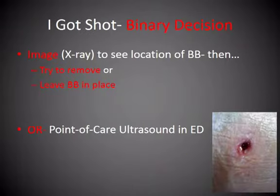Okay, the second case. How can we use ultrasound to help us in this child with a possibly retained foreign body or BB in his soft tissues? Well, ultrasound can help us decide where the BB is and whether it's superficial or in a position where we might be able to remove it or not. So our binary decision is, is the BB there? If it is, where is it and can we remove it?